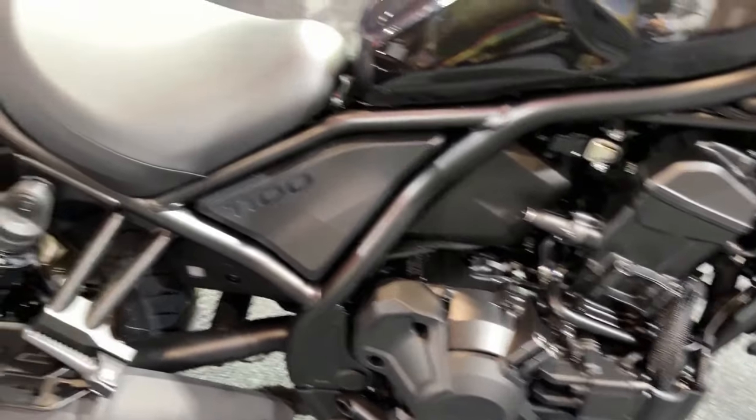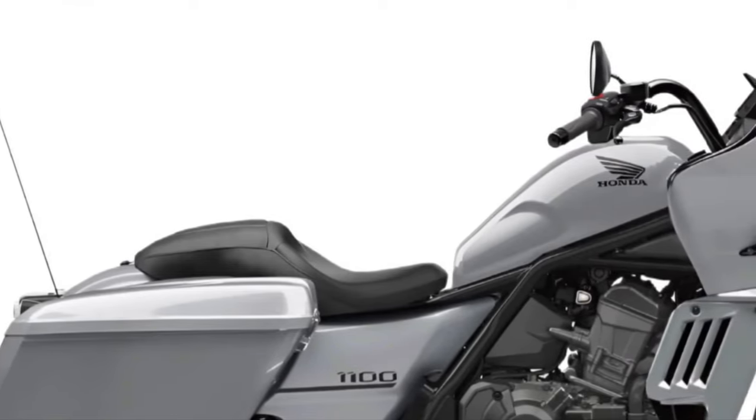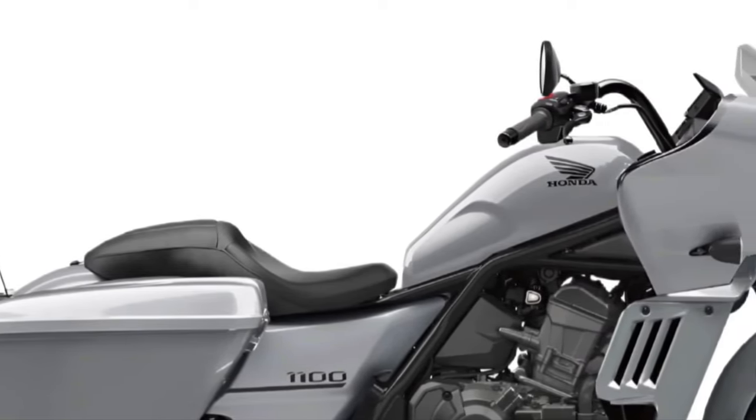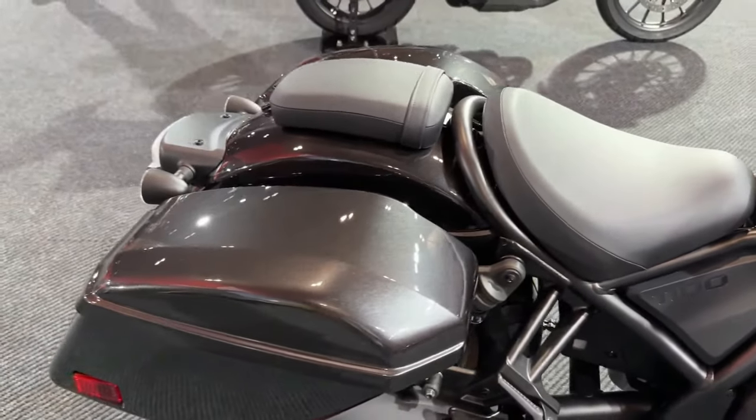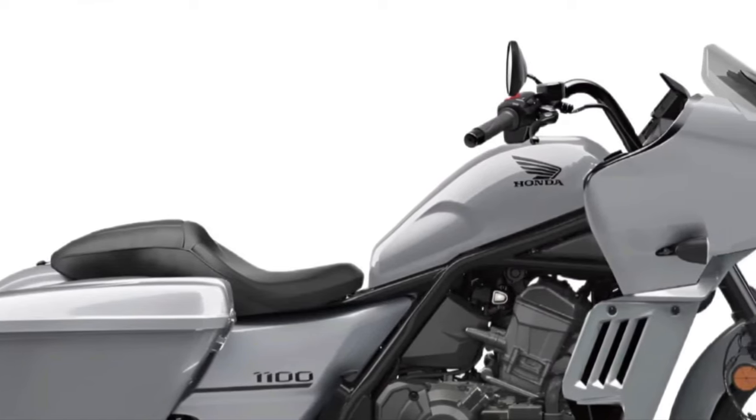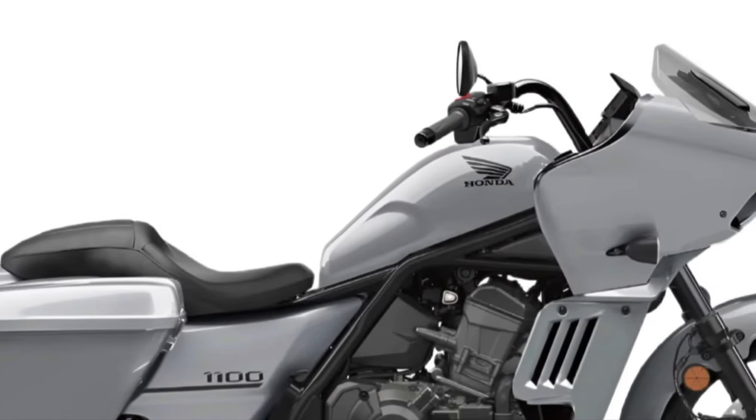Frame and chassis. The Rebel 1100 Tour features a refined frame and chassis designed for stability and handling. The use of lightweight materials and advanced construction techniques ensures a balanced and responsive ride.